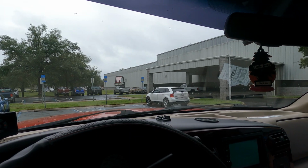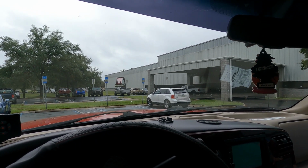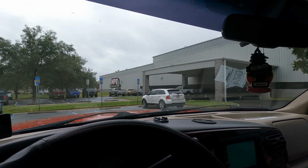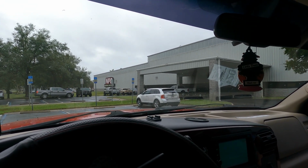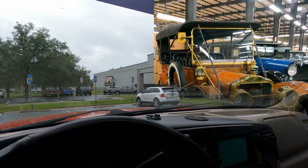I've seen it a couple times before, but it never gets old being able to walk through here and film it. So I'm actually going to do two videos. One will be the overall, just walking around the collection talking about it, and then I'm going to do a top 10 video as well. So I'll have the links to both below, so be sure you check them all out.